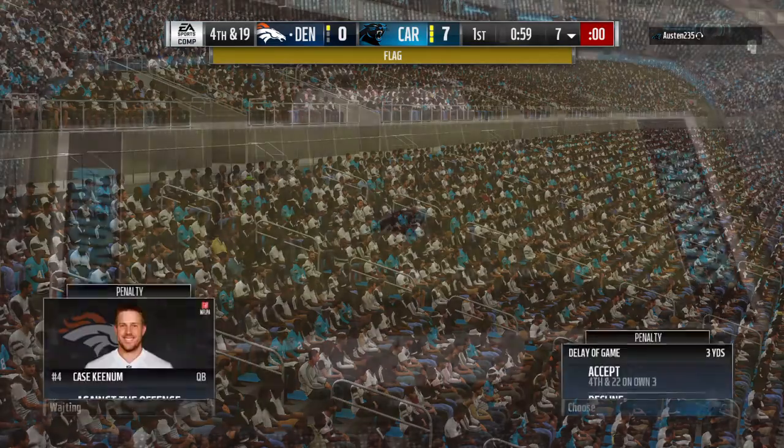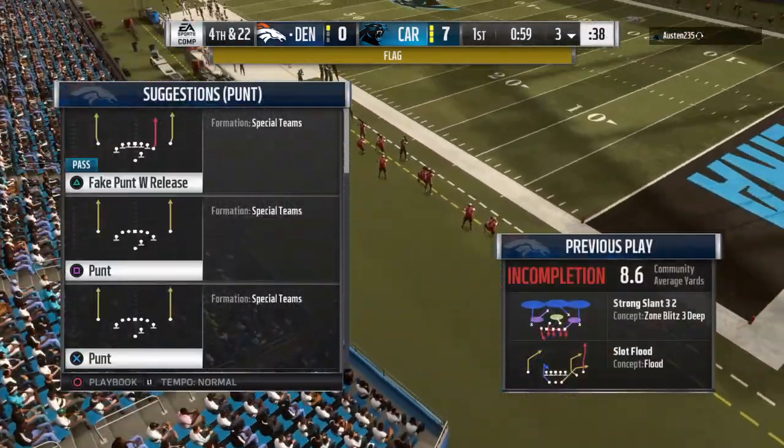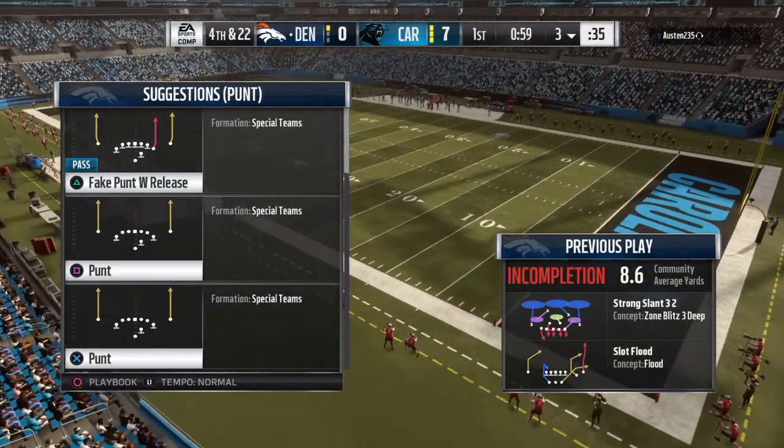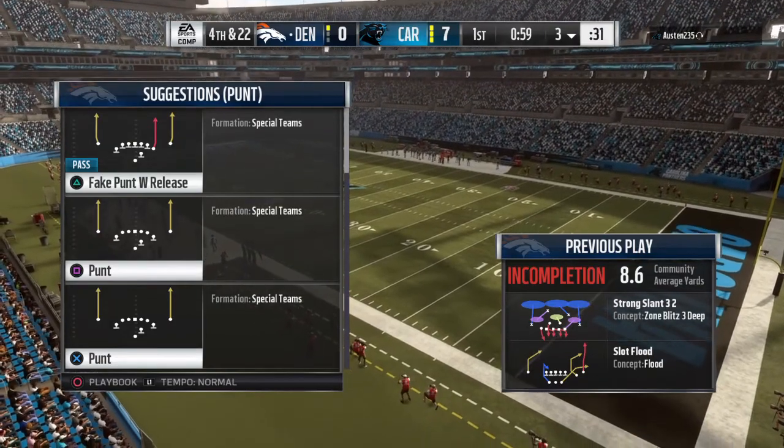And now the punt team couldn't get ready in time, and this is going to be a delay. They were already backed up. Now they're backed up further. I think they were being so careful to make sure all assignments were covered that they ended up running themselves out of time.